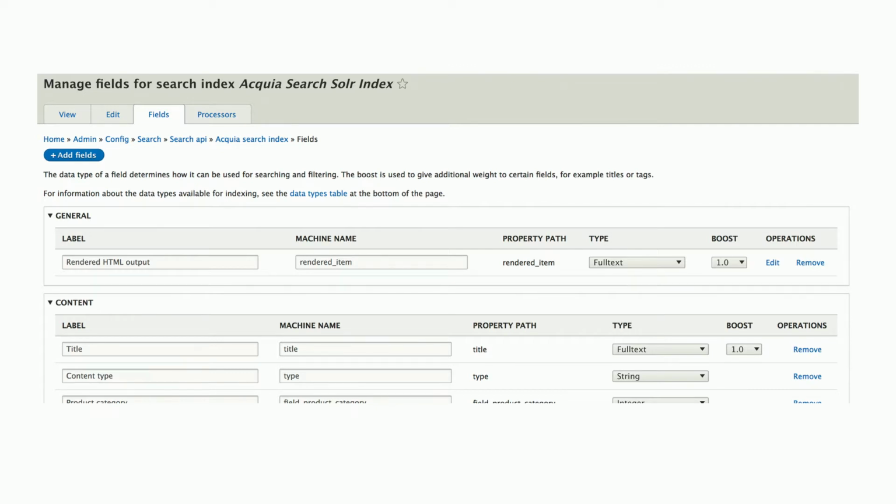We can send the type. Most of the time we're going to want to send full text. That allows us to do substring searches. So if I look for Philly cheesesteak, it will return, as opposed to doing an exact match. We can send integers, floats, all those fun things. So we can do prices on our facets, all that.